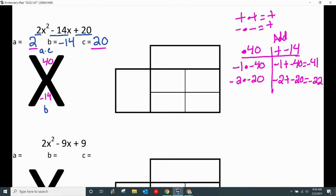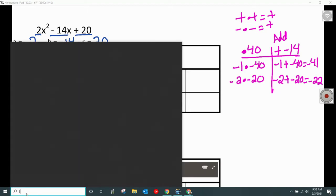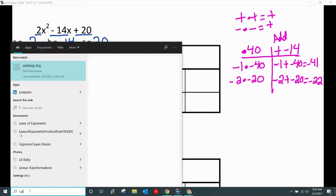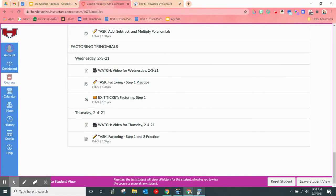What about negative 3? Is 40 divisible by 3? I don't think so, but type it in your calculator: 40 divided by negative 3. If you type that in any calculator, you're going to get a decimal, right? So let me bring up the calculator. I want to be clear. Where's my calculator? I'm going to have to bring it down. Here it is.